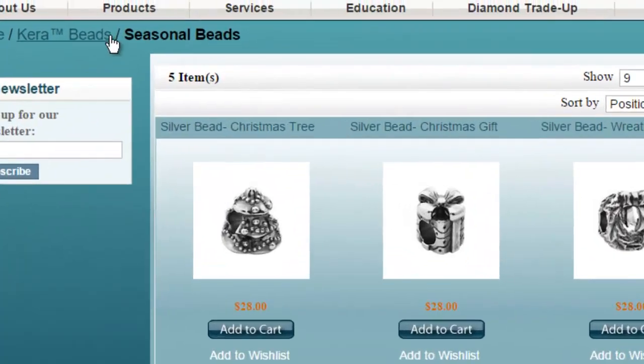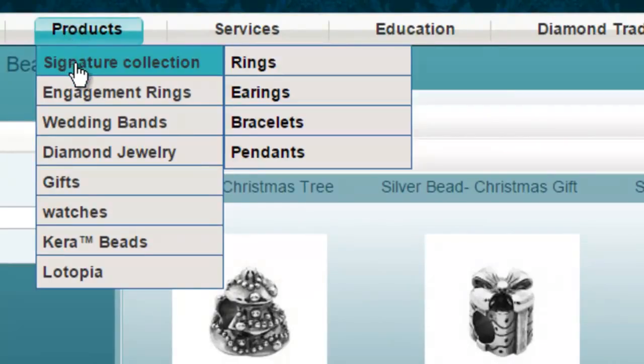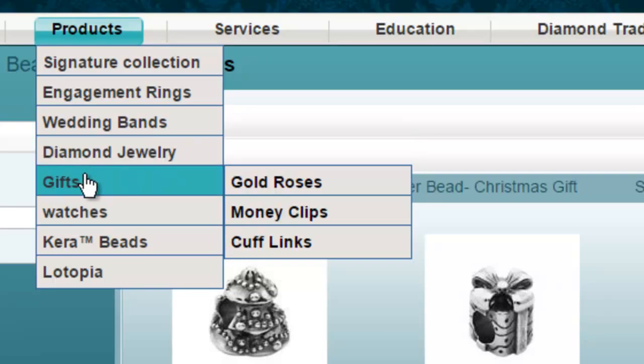Let me browse around their website, their product pages a little bit more. Let me take a look. How about gold roses?